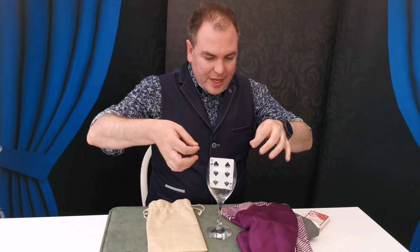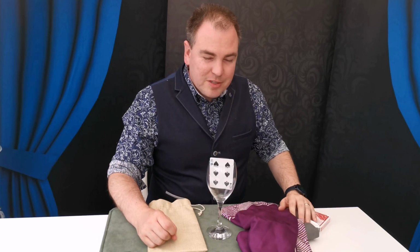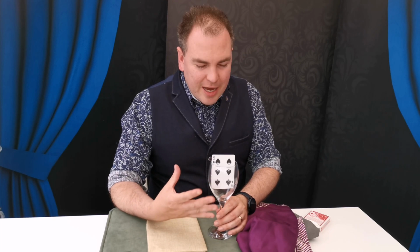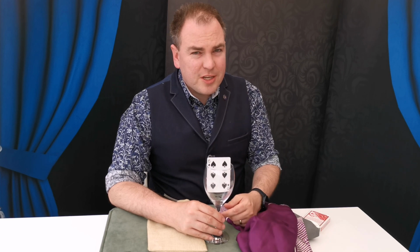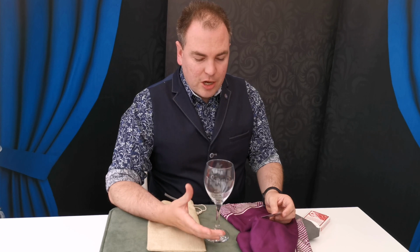So yeah, they can lift it up, they can check underneath, there's no wires, there's no magnets or bits and bobs. It's deceptively brilliant. Losander recommends using a plastic glass. Personally, I think the spectators would hear the difference as you're moving the glass around. If they feel the glass, they'd feel the difference. So I'd say go for a glass one. Maybe practice with a picnic glass first, because if you drop your real glass, you're going to smash it. And it isn't a completely foolproof method like some of the levitations are.